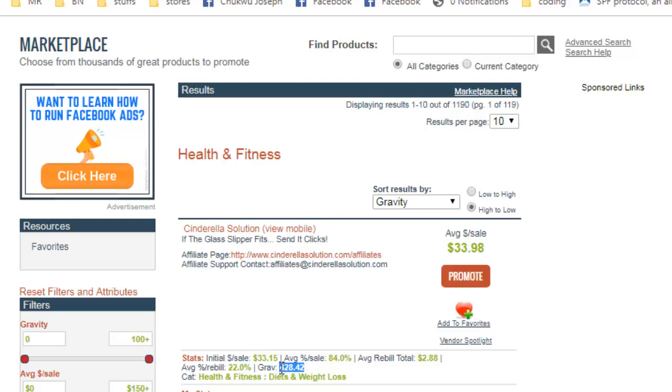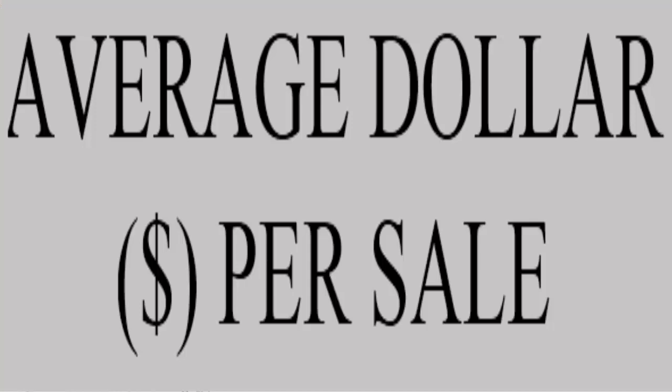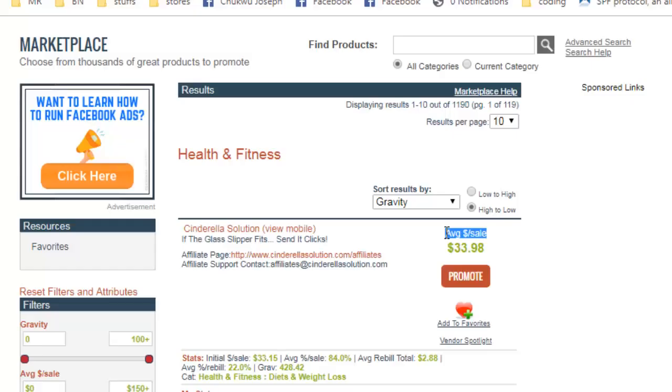So that's the first thing you need to consider. Ensure that the gravity is very, very high. It is a good symptom for high converting products. Another thing you might want to consider is the average dollar per sale, which is at the top right here. Now as you can see, for this same product, the average dollar per sale is $33.98. So it also matches our criteria for selecting hot selling products. Now I do recommend at most $40.